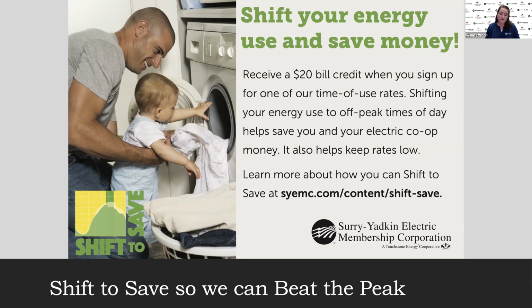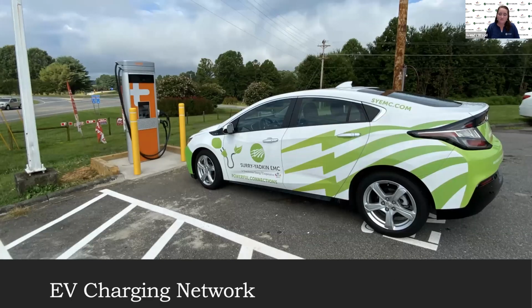The other project Surry-Yadkin's been working on is continuing to grow our EV charging network, which is part of a statewide network the cooperatives are building. In 2018, 4 level 2 chargers were installed, 2 at the Fairfield Inn in Elkin, 1 at the Hampton Inn at Shelton Vineyards, and 1 at our Dobson headquarters in the front parking lot. And excitingly, just a few weeks ago, we installed and energized our first DC fast charger. It's the first DC fast charger at a Circle K convenience store in the state of North Carolina.